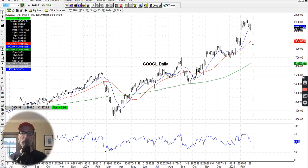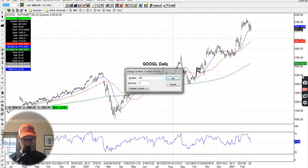But the next line of support, obviously, is the 50-day moving average for Google. This is still uptrending. Even the 20-day is still uptrending. So that's good. You want to see moving average lines that are sloping upwards. That means the stock's still in a good upward momentum. So we got Google. What else? Let's take a look at Tesla.